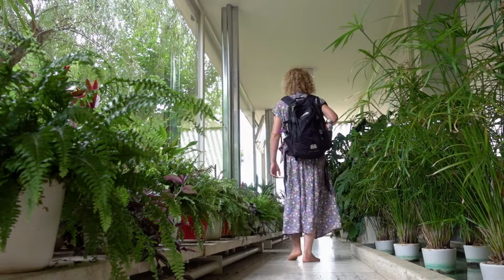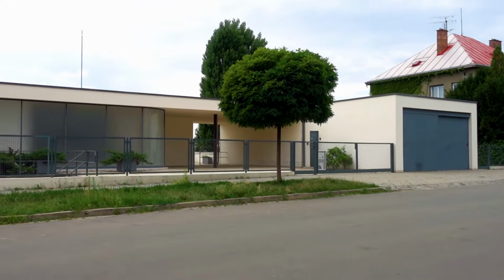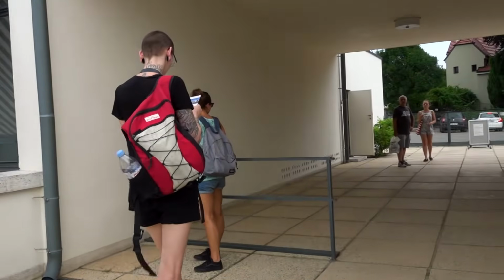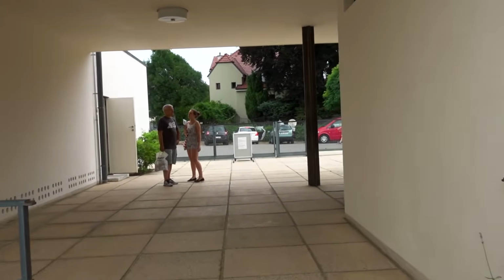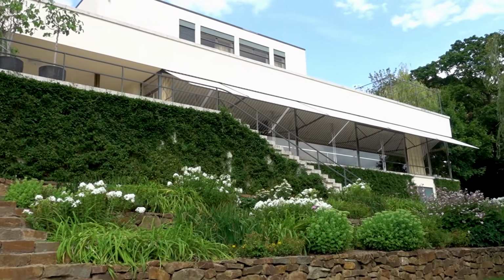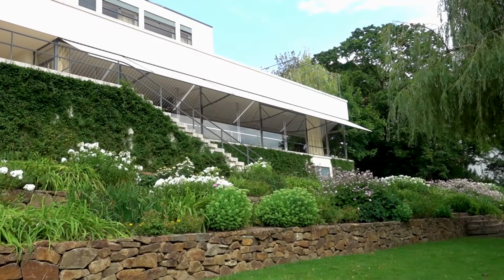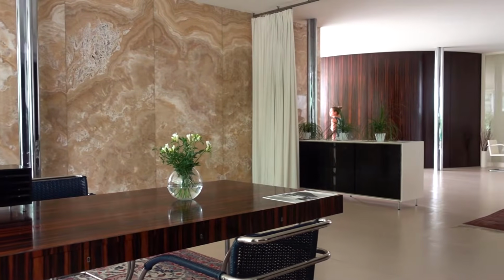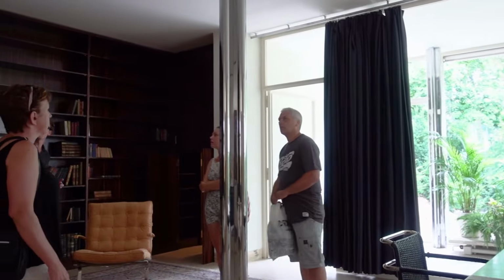Okay, to be honest, I don't know a thing about architecture. So seeing this from the street, I thought, well, yeah, that's a house. But actually it's very impressive. This is one of the pioneering prototypes of modern architecture, an icon of modernism. If you get the chance, a tour around the house is definitely a must-do around here.